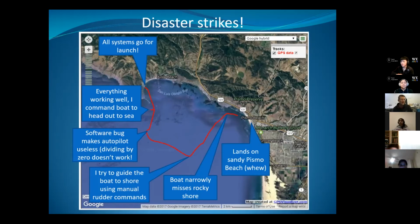But eventually I sort of got it heading back to the coast. And it was headed right for this really rocky portion of the coast where it would have been totally obliterated. But at the last minute, the winds and the waves just sort of steered it to the right.